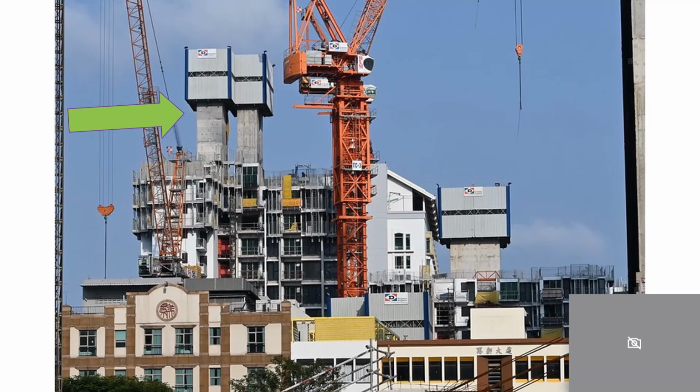Another learning point is that the core wall can go up quite high. This is actually the construction floor. You see the core wall, how many floors going up higher. We can see at least 1, 2, 3, 4, 5, 6 floors higher than the slab construction floor. By adopting the system formwork, the benefit is that it lets your core wall be constructed ahead of the slab, which can save space and reduce the critical path.